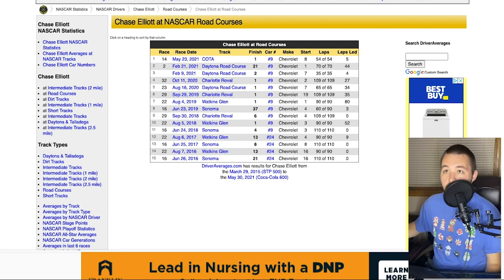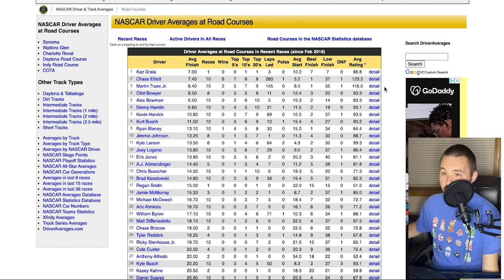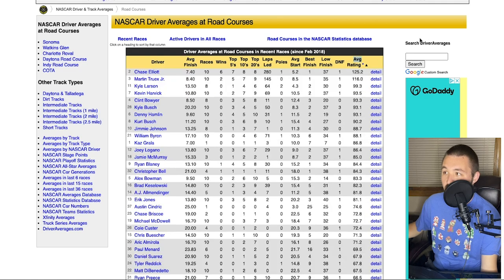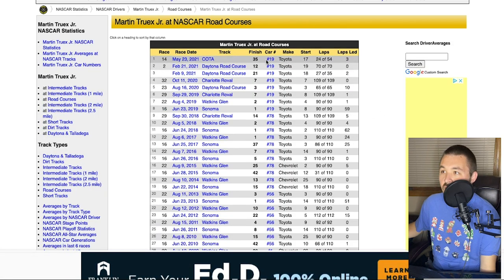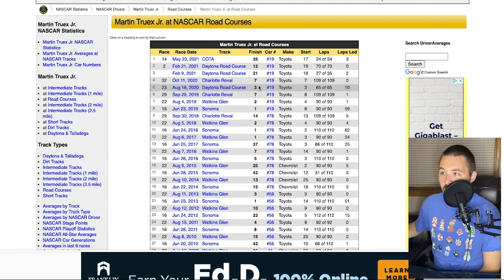The only other driver you could possibly make an argument for being in the same stratosphere as Chase Elliott would be Martin Truex Jr. Even if you come here and sort by driver rating, nobody is in triple-digit driver rating other than Chase Elliott and Martin Truex Jr. Truex obviously wrecked at Circuit of the Americas, hasn't won since Sonoma in 2019, which is a bit interesting, but still should be very solid. It's hard to count Truex out.